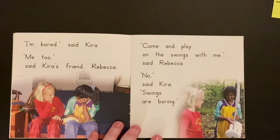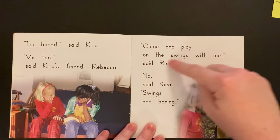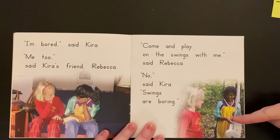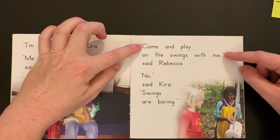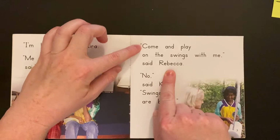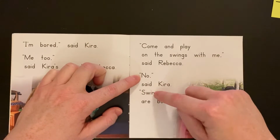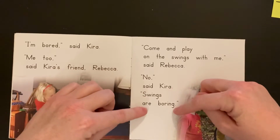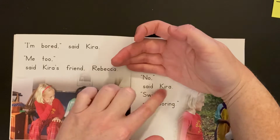Ooh, I see two things here, friends. Did you figure out who's Rebecca and who's Kira? Yeah, I did too. So Rebecca said, come and play on the swings with me. So she must be the one pointing to it, saying I want to do it, right? I also noticed the quotation marks. Look at how this is Rebecca speaking, and it's because it says said Rebecca. And then down here it has quotes. No, said Kira, swings are boring. And then it keeps going. So this is all Kira's section here. And it says her name in the middle.